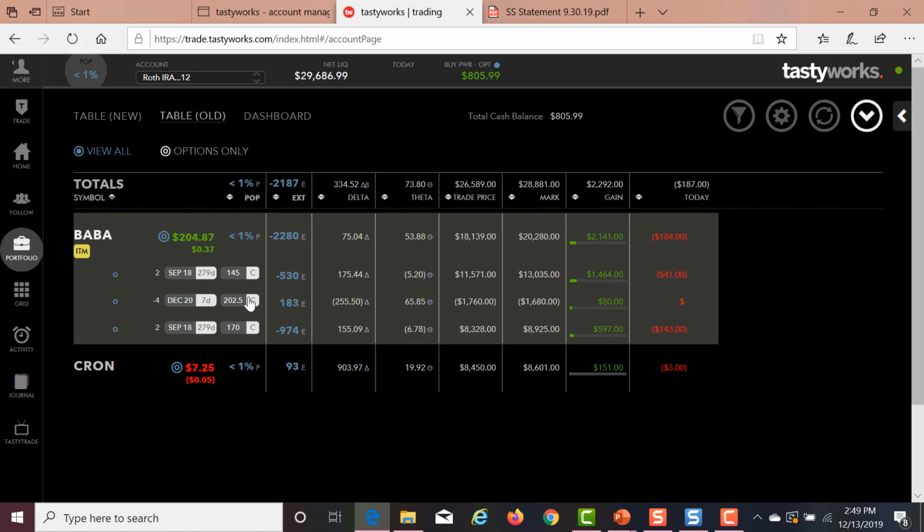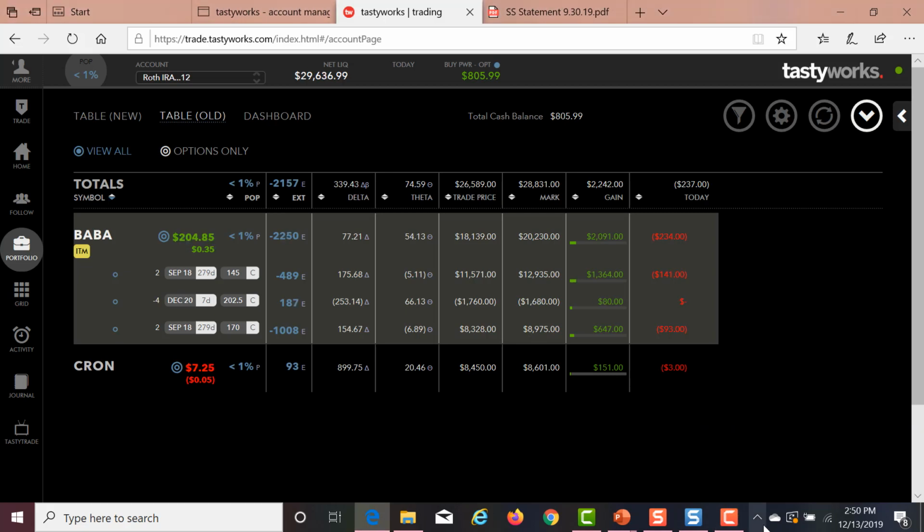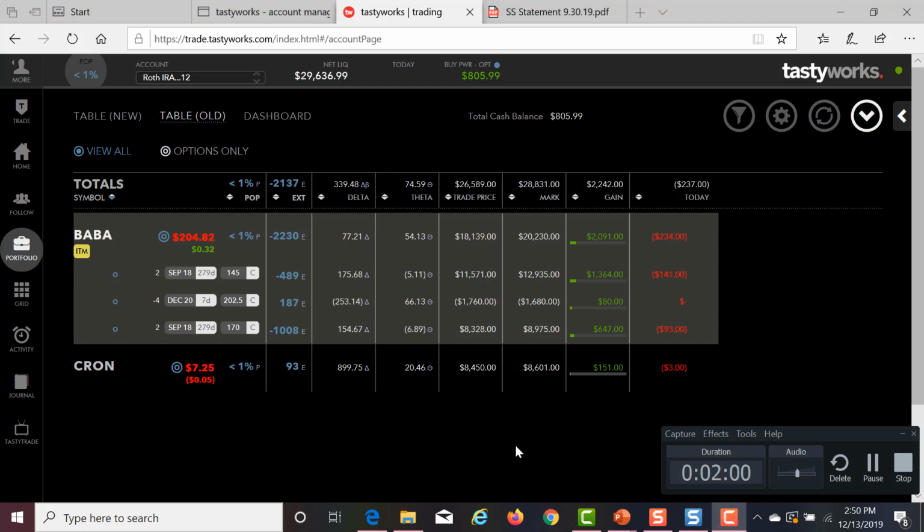I rolled the other one that was at 200 up to 202.5. So how much did I actually have to pay back? Well, I went ahead and made the trade. And so next week, when I do these two and these two, which are now four, the trade price will be $1,760. Looks like 1760 divided by 4, that's about $440. $440 is what I garnered out of this trade for this next week per Alibaba contract.